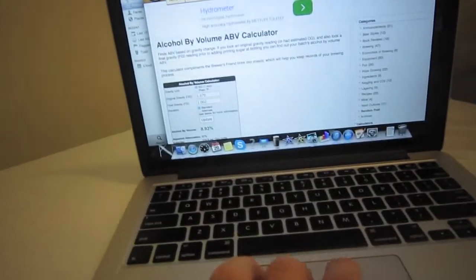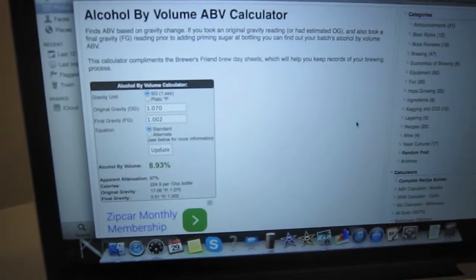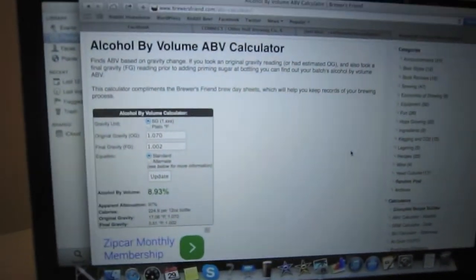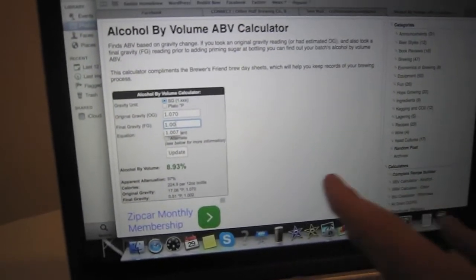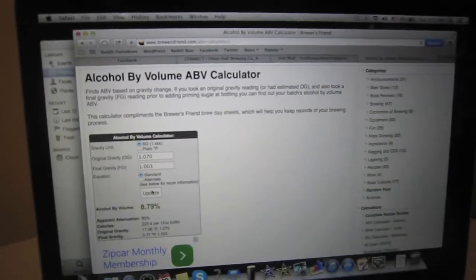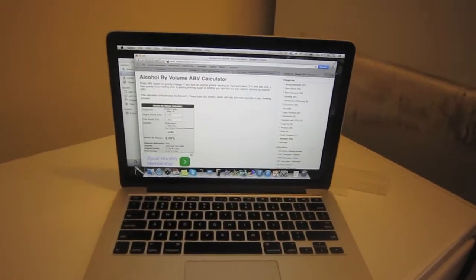At 1.002, as you see here, from about 1.069 or 1.070, it would be 8.9% alcohol. Even if I bump it to 3 and update it, it's still 8.79% ABV. So the proof will be in the pudding for me right now.